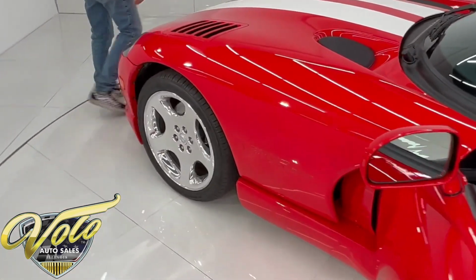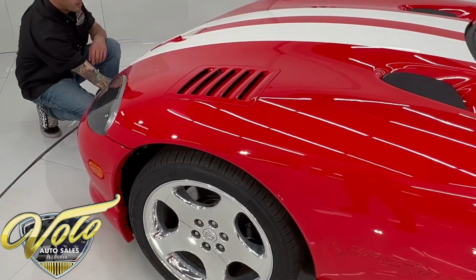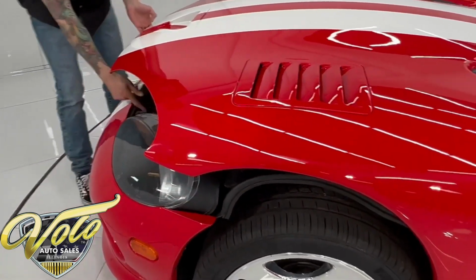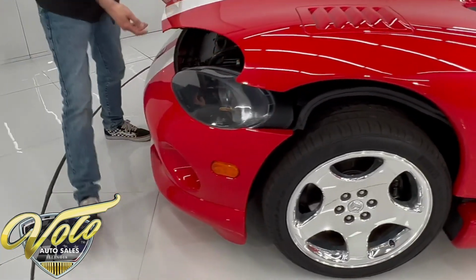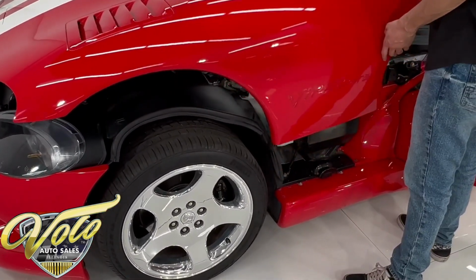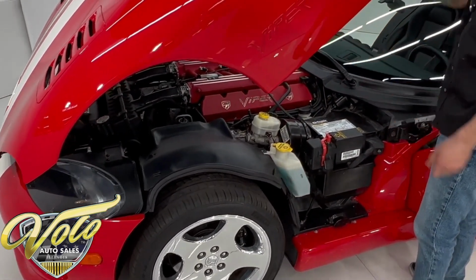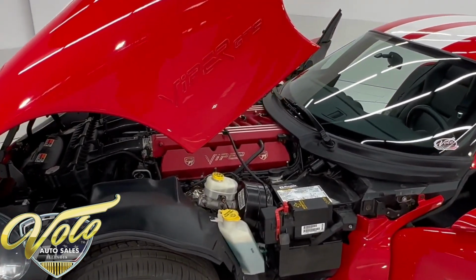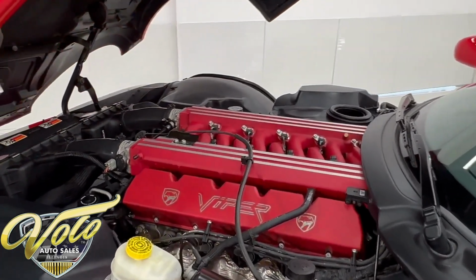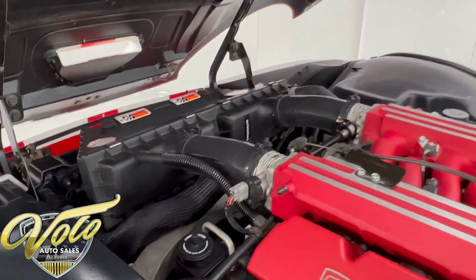Now the hood releases like the first gen still in the front of the car. Pull down on the hood latch, and then there is a secondary latch underneath. Pull it up all the way, and then you're going to come to the front and pop that open. Whew, look at that. Beautiful. It does have K&N filters in the intake. Other than that, it's all stock, all original.